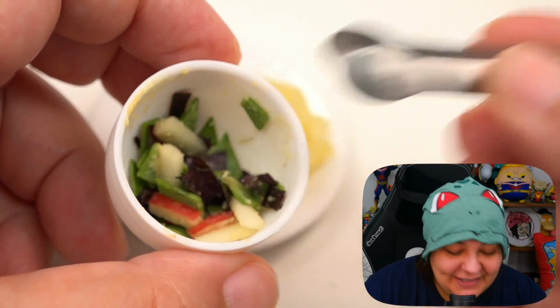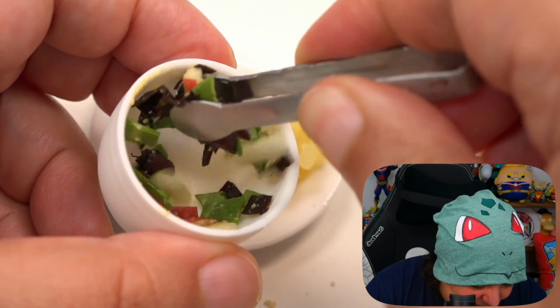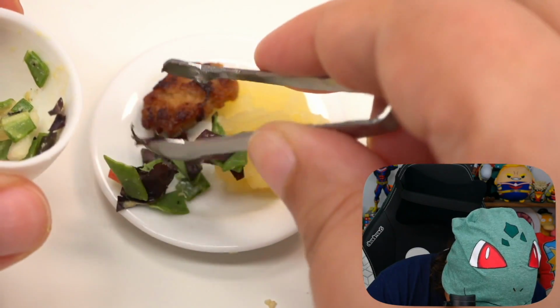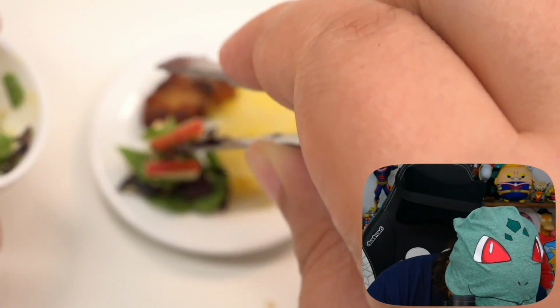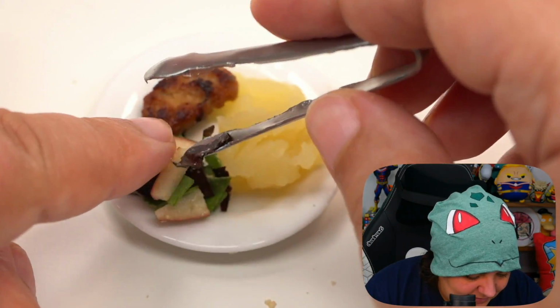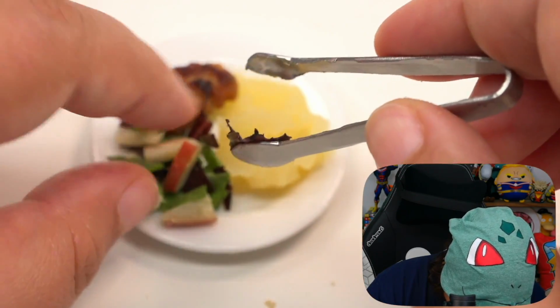So we're gonna take our tiny tongs. Look at them, they're too cute. Everything is too cute. And we're gonna scoop our salad onto the side like so. Gonna make sure we get them apples on there for some extra color. Come on, voila. You know what, I really like salad, so I'm gonna keep putting. There we go. There's our salad.